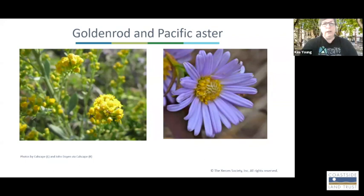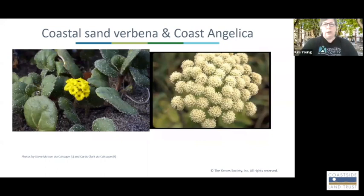And of course, we can't talk about the Half Moon Bay area without talking about the need for native plants that can grow in sand, the coastal sand verbenas. We have the Pacific strawberry, the coast angelica. The coast strawberry grows in sand also and can also help support a sand bank. So there are many native plants that monarchs love that grow in very sandy soils.